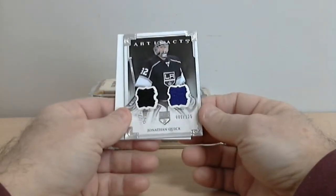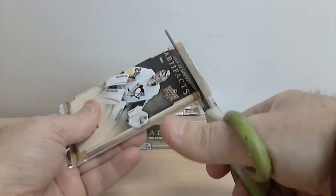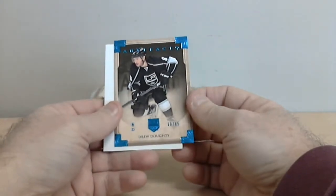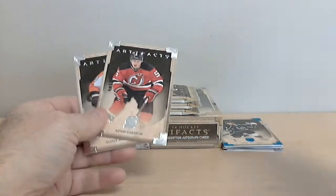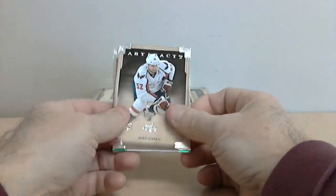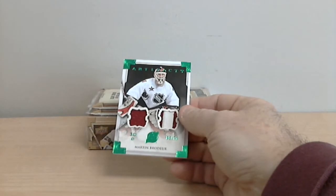Jonathan Quick. Jersey card, number 5 out of 125 for LA. Parallel, Drew Doughty, 69 of 85, Kings. Oh, wow. Okay, get rid of the bases.